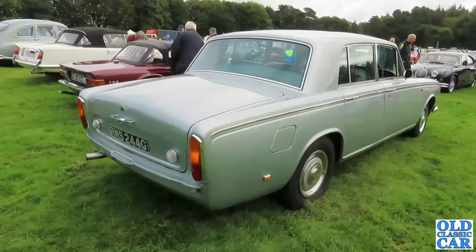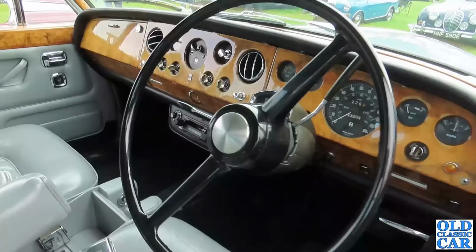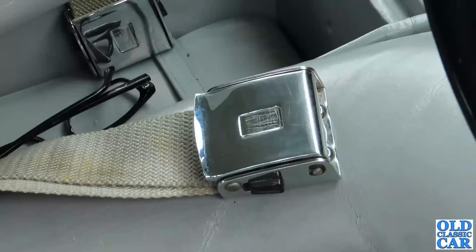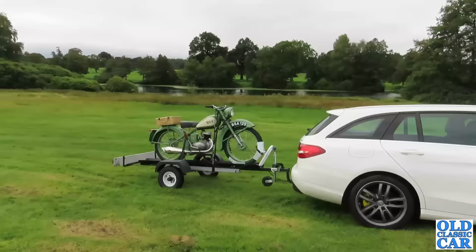No rear bumper on this one, good heavens. So I'm peering through the window. Very agreeable indeed. Really nice, got the original static belts in there. It's a lovely smell of leather. Chrome catches as well. I'm assuming those are original fitment. BSA Bantam being trailered in.